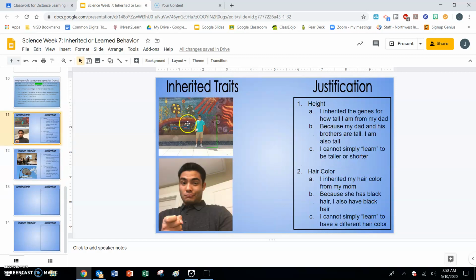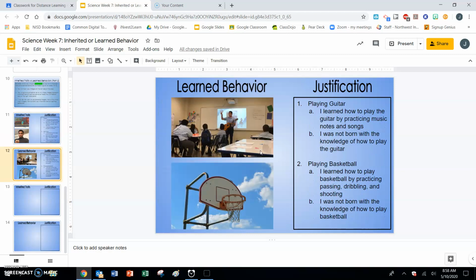For example, for one of Mr. Pepin's inherited traits, I talked about my height. I inherited the genes for how tall I am from my dad. Because my dad and his brothers are tall, I am also tall. I cannot simply learn to be taller or shorter. That makes it an inherited trait. For learned behavior, I gave the example of playing guitar. I learned how to play the guitar by practicing songs and notes. I was not born with the knowledge of how to play the guitar.